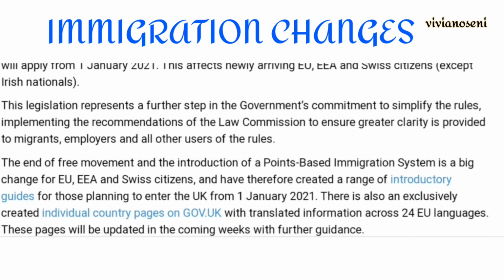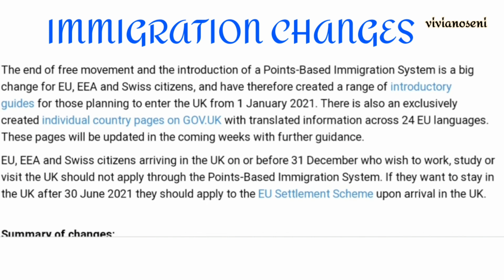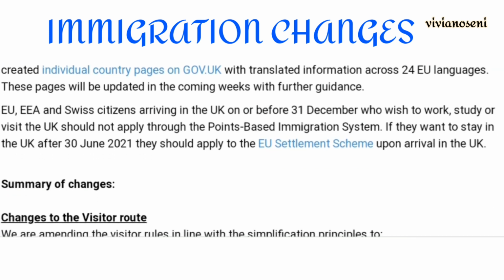They have also created individual country pages where all these individual EU, EEA or Swiss countries can go on to check what they need to do to come into the UK, and these are also translated into 24 EU languages, and this will be updated in the following weeks.